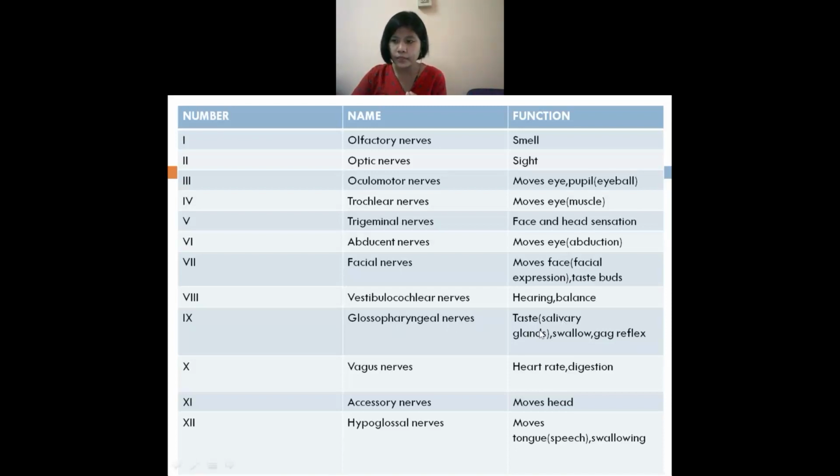And it helps you in tasting. Whether it's the dish or whatever edible things you are having, salty, sweet, sour, bitter, everything, you will come to know. It helps even in swallowing the food. Gag reflex means it will just automatically open when you take in the food. Okay. So this is the function of the glossopharyngeal nerve.